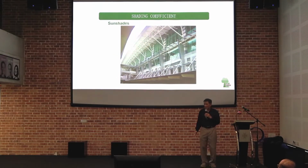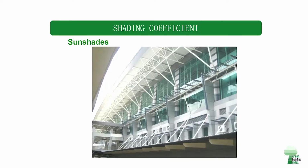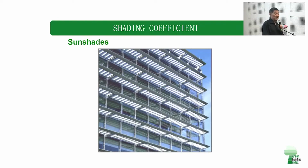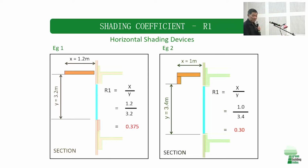Typical sun shading affects what is known as the SC2 value. The glass is the SC1 value. SC2 is where the architects have control over how well shaded your building or your glass is. Typically like this, these are the sunshades that you would apply, say, in a commercial building, and these give you the additional shading coefficient that you want. These are the external shading we are talking about. Now, how do you actually look at the shading coefficient? This is the shading coefficient you use, the R1 value. R1 value is how much the horizontal projection is against the height of the window.